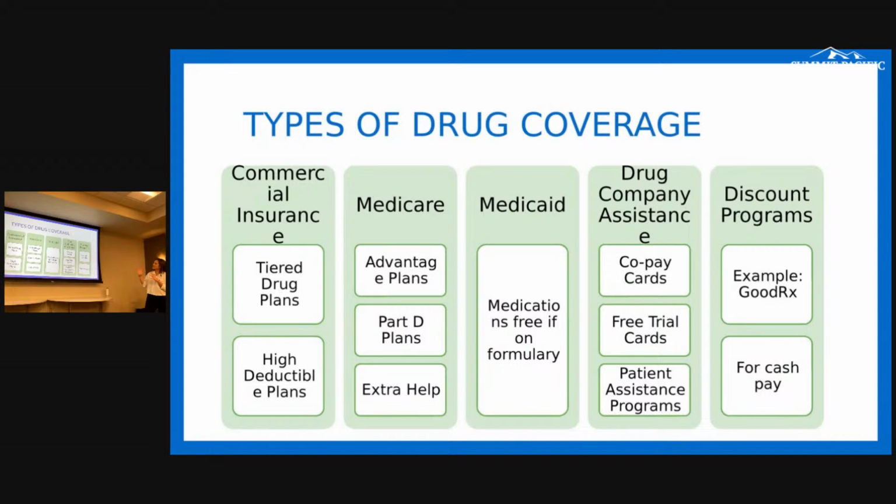But, okay, then we have Medicare, so we have Advantage plans, which include your Part A and Part B plus your drug coverage. Part D plans, which you would get separate from your A and B. And then there's extra help, so people who meet certain income requirements can apply for extra help through Social Security, and have very low drug costs. Under Medicare also, you have the VA. The VA also would fall in that group.